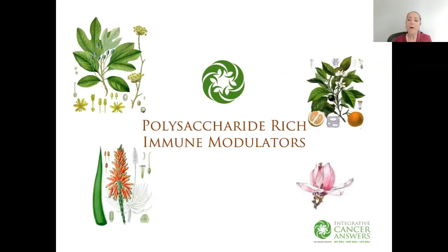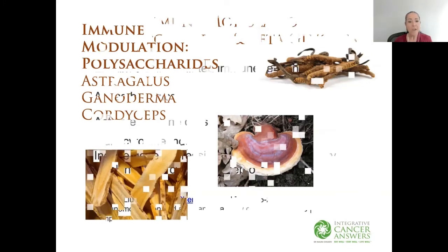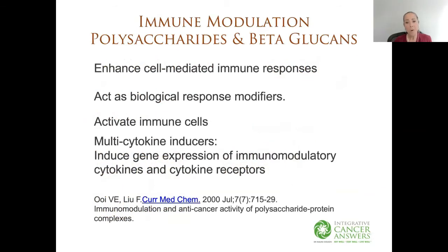There are many herbs that are rich in polysaccharides, which are complex signaling plant chemicals that turn on immunity and modulate immune function. The great Chinese medicinal mushrooms fall in this category. I'll talk about two of them, and then I'll talk about astragalus, which is one of the most widely used herbs in cancer and immune care in Chinese medicine. So, immune modulation by polysaccharides and a sister molecule called beta-glucans.